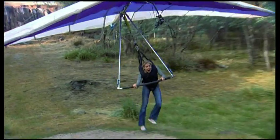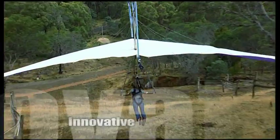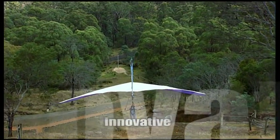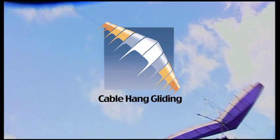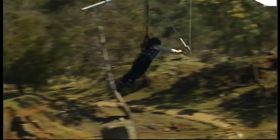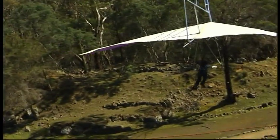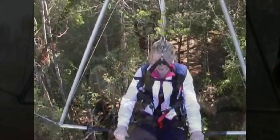It's new, it's fun, it's exhilarating. It's a great option for a developer looking for something special and innovative to entice customers. It's cable hang gliding. The flight simulation provides the customer with the opportunity to experience hang gliding in complete safety through its approved construction standards. Cable hang gliding is unique.